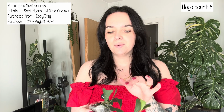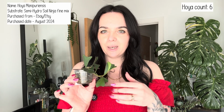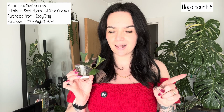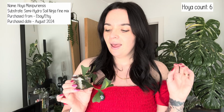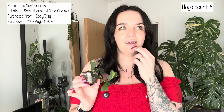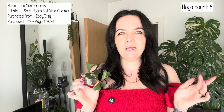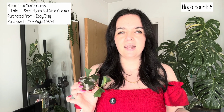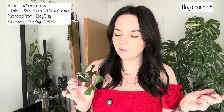Whew. This next one I have two cuttings of. It is the Hoya manipurensis, which was on my wish list last year. It was like a big, I need this Hoya in my life vibe. And I think I got the original cutting off of Etsy, and then maybe a week or two later there was another listing on eBay, and it was a bit bigger and a similar price, and I was like, why not, kind of thing.